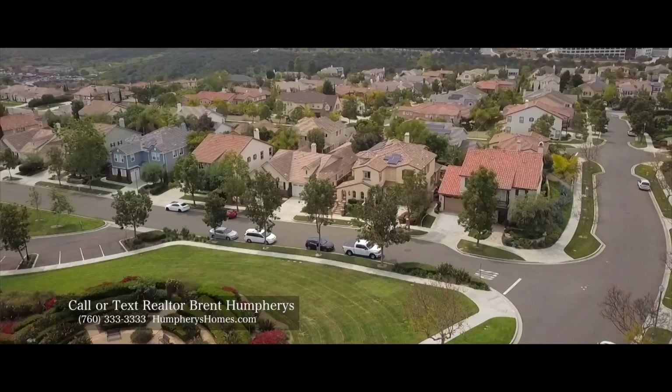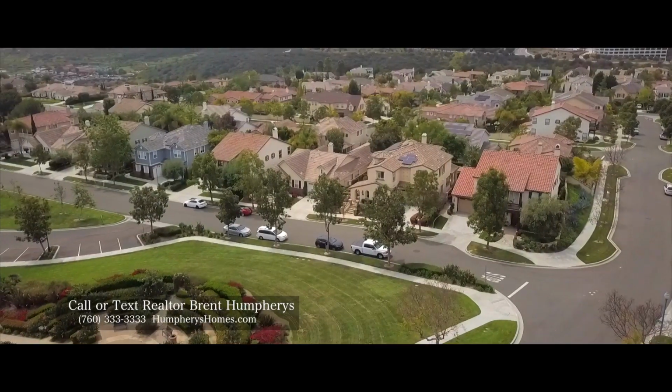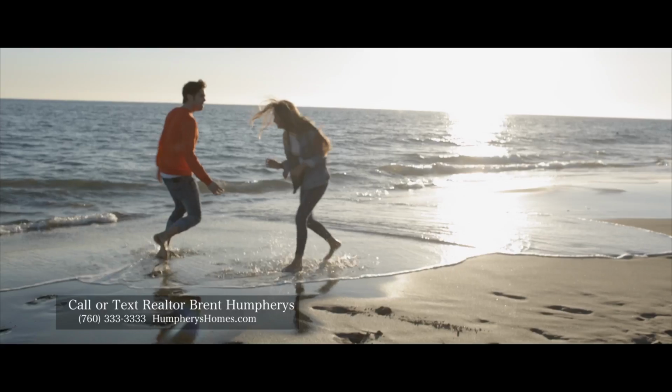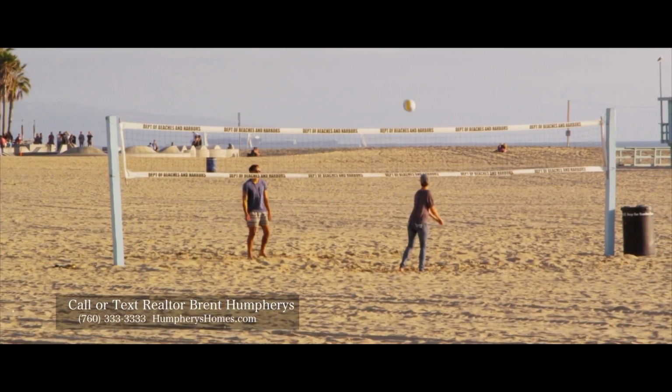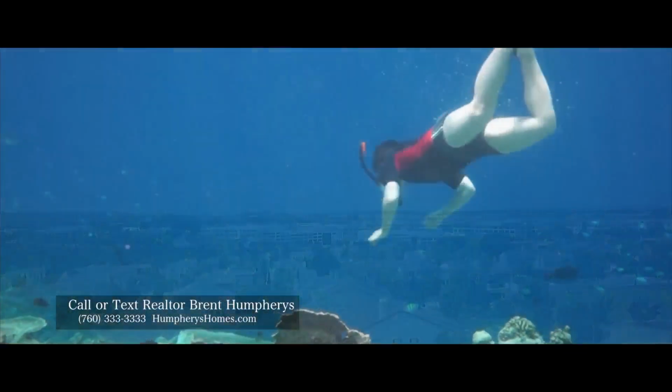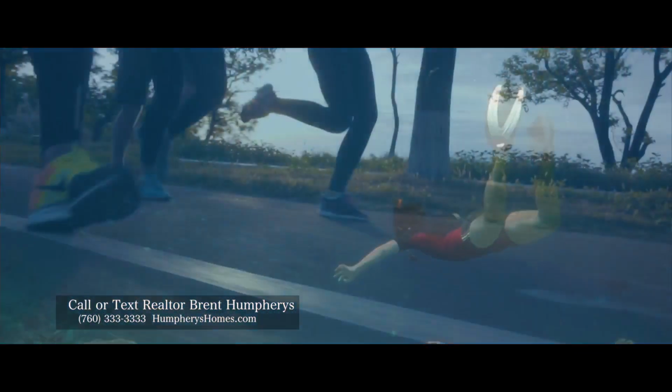Now, Brent, you as well live in Carlsbad, so you know the market like no one else out there. What do you love about the walkability of Carlsbad and the beach? Because the Carlsbad beach is rated amongst the best in the world. Yeah, well, it's about four minutes to the beach, which is wonderful. You live in an absolute oasis of everything.